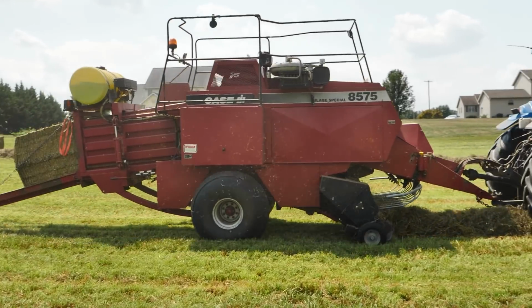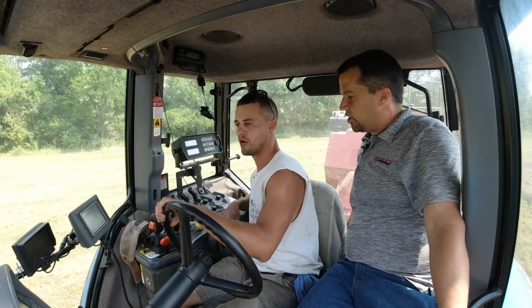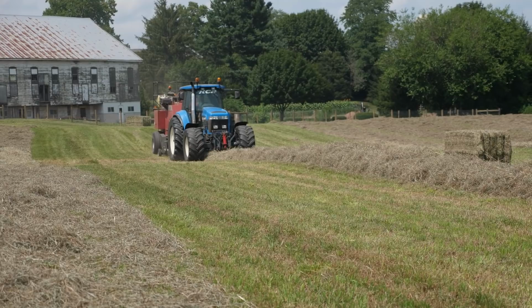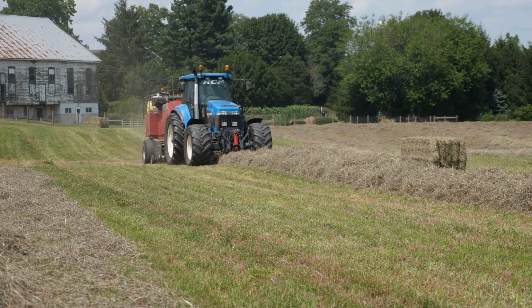The remote for your chamber pressure, is that just stays locked in the whole time? It runs constantly. Yep, you just keep sending fluid back there, and the baler does its own thing. And does that fluid dump out to something, or does it come back to a return line? It comes to the return line.